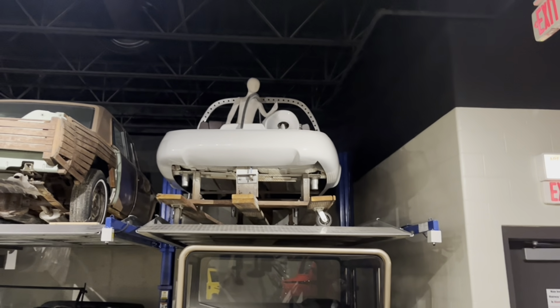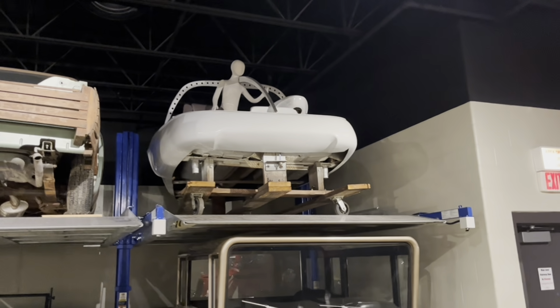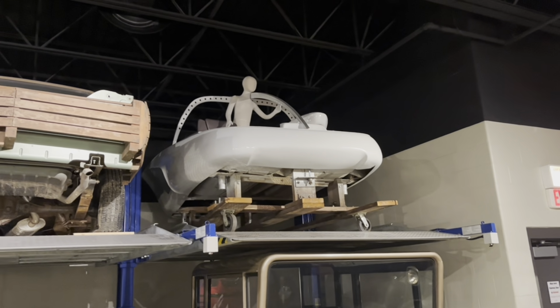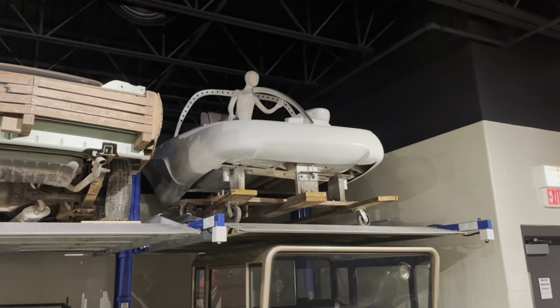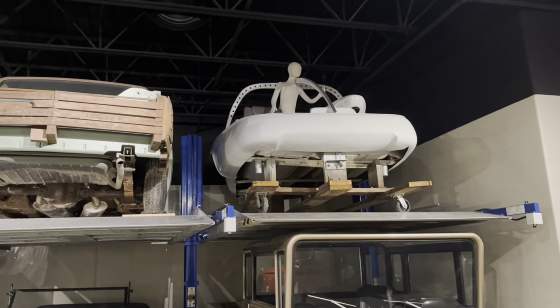Can't really see the cars up on the rack too much, but this one I'd really like to get a better look at. This is the Astral from the late 1950s. It was going to be powered by either atomic power or ionic beams. How futuristic is that?